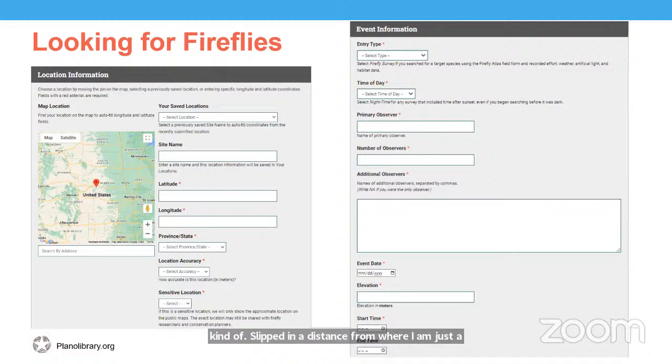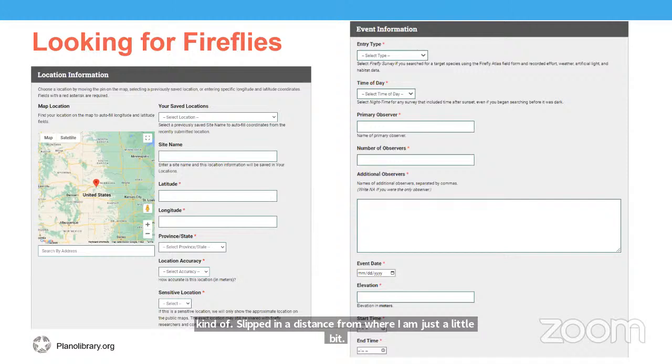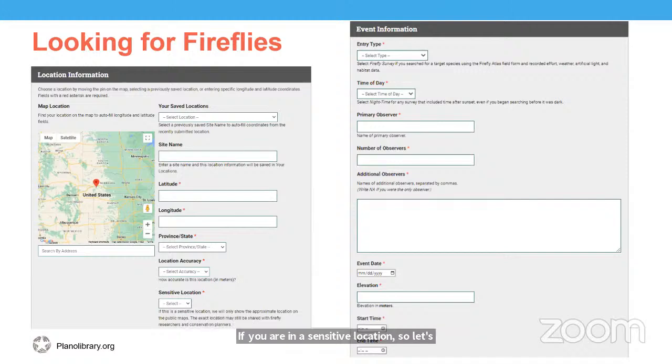If you are in a sensitive location, so let's say you don't want to share your address, or if it's someplace that could be damaged if a lot of people visit, you can mark it as a sensitive location, and this ensures that the exact location is not displayed to the public. Xerces Society will be able to see the exact location, but other users will not.